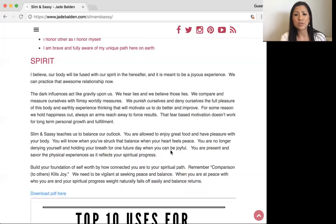I mean, there are other oils that you can use too, oils that help you love your body, oils that help you balance hormones, all that is great too. But I know that when we hit that equilibrium, your body won't gain or lose more weight than it needs to. All right, so build your foundation of self-worth by how connected you are to your spiritual path, not measuring it by your size or how hot you look compared to so-and-so. Basically it's very simple: am I progressing spiritually? Am I fulfilling the purpose of my creation, of my being?